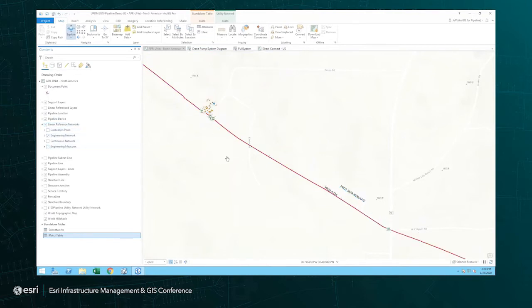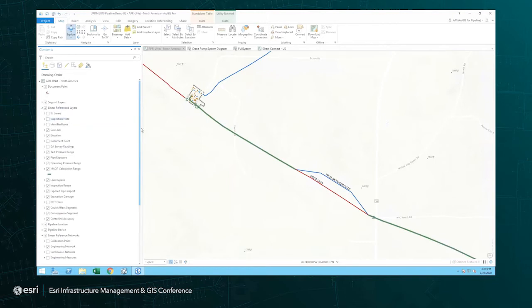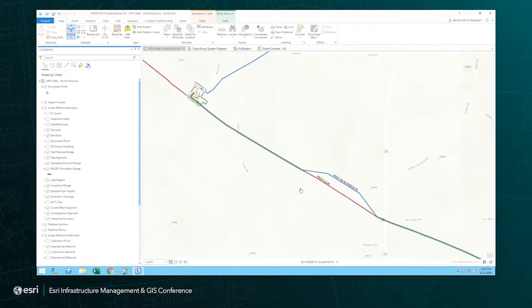And so that's the last part of the demo here. We've shown documents attached to a linear referencing route, to an individual point, to the individual pipes. But if I look at my linear referencing layers, one of the things that I want to track in here is my calculated values for my MAOP. These are the calculations I run against all those individual pipes to figure out what the MAOP design, test, and pressure is along these lines. And oftentimes we have documentation associated with that.